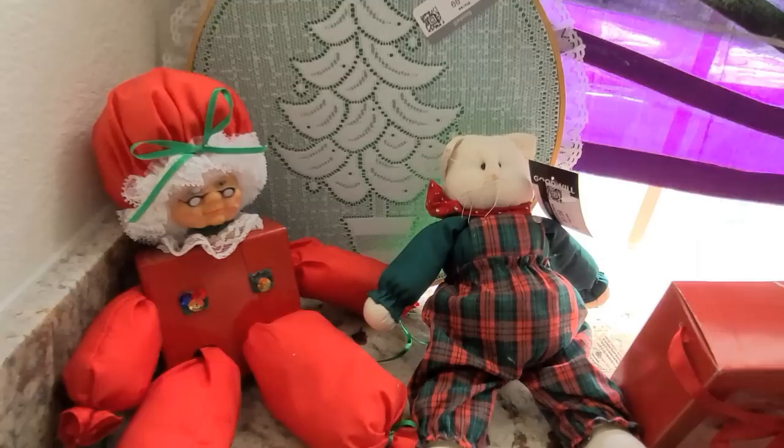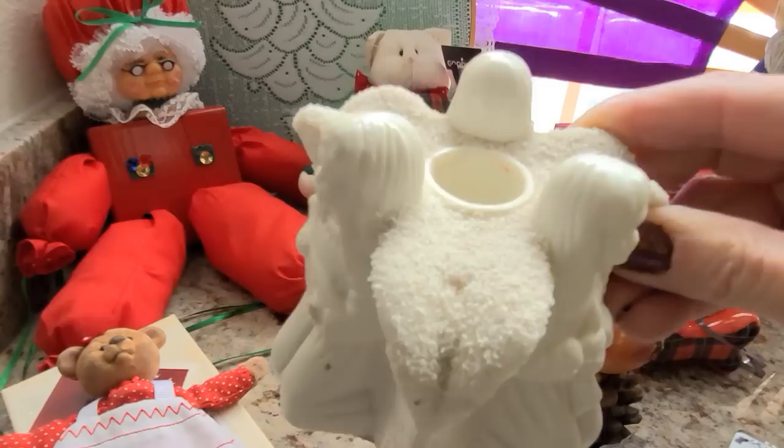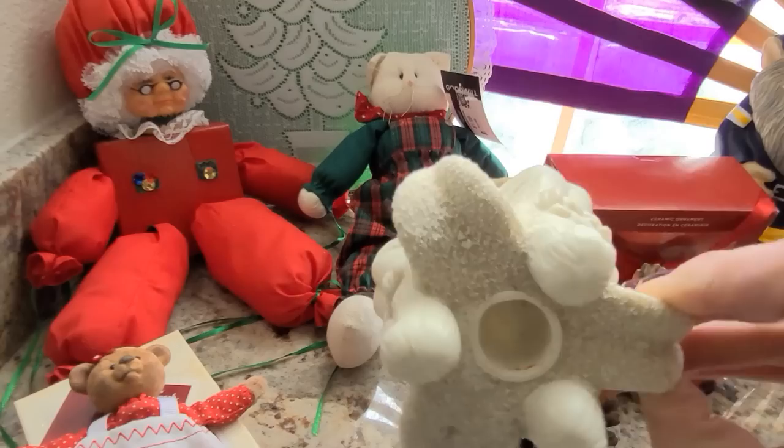This is a lovely little angel ornament. It has the look of the snow babies, that sort of frosty snow look. It is made by Hermitage Pottery. I paid $2 for it. I am going to ask $15.